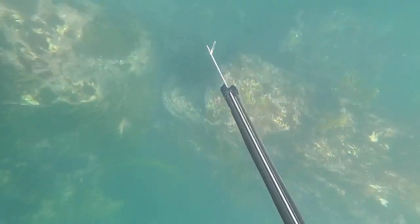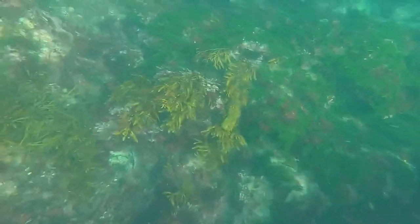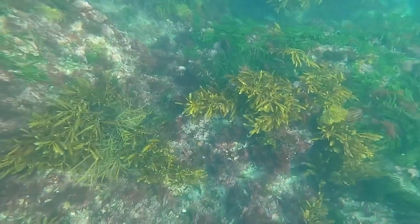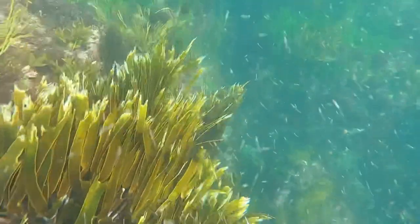Just looking for a good spot here to drop down for the first dive. Definitely a warm up. Last time, if you'd watched my last video, I had real trouble with my ears, so I sort of just get down here and get a bit of a feel for it. My ears are equalizing good and have a quick look around and back to the surface.